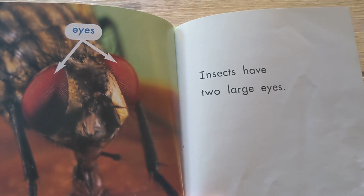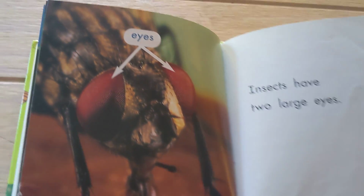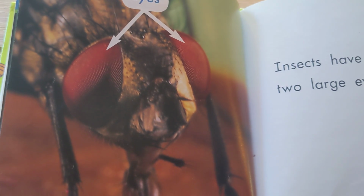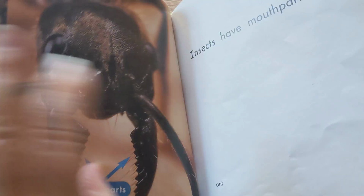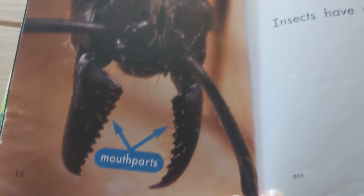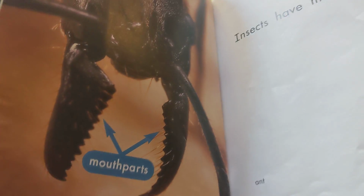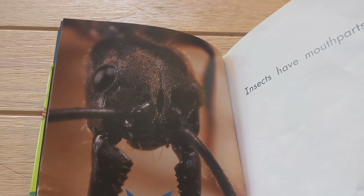Insects have two large eyes. That is a housefly. Insects have mouth parts. That's a mouth part right there and right there. That is an ant.